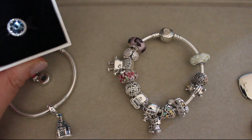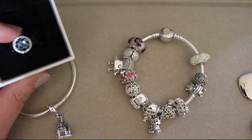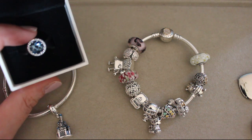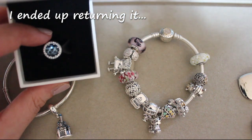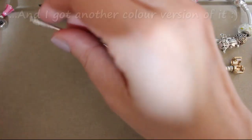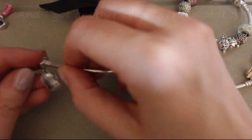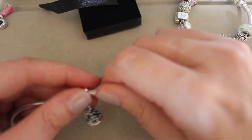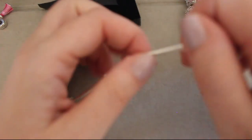I'm thinking I might be returning this one. Not completely sure though, because I love it. It's so beautiful, but I thought it would be a little bit lighter color. So I'm thinking about it, and I'll write on the screen what I decided to do with this. Anyway, I could just wear it for one dangle at a time. I don't know. But as I said, I'm not in a hurry designing this bracelet because it was really unexpected, so no theme is planned so far. Maybe a wedding theme one day. We'll see.